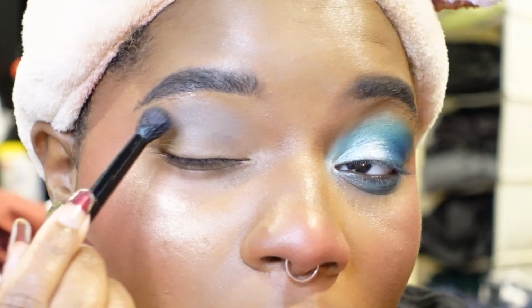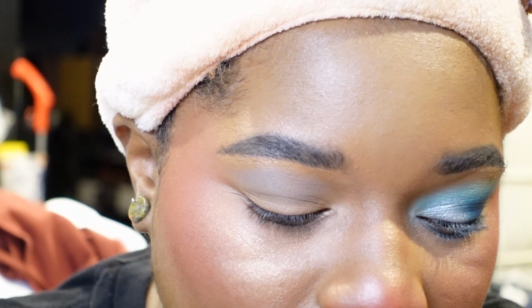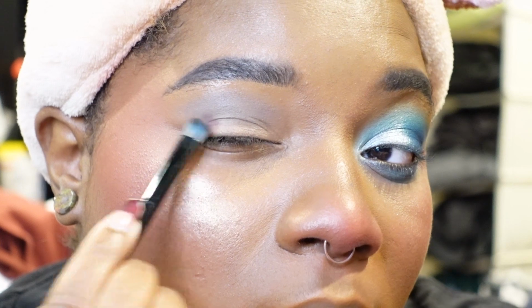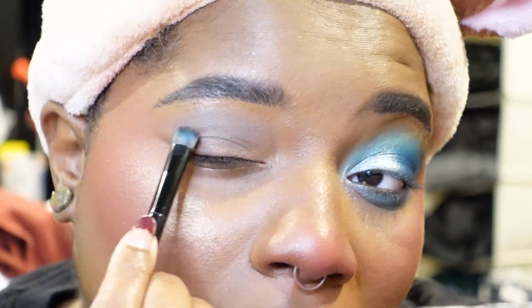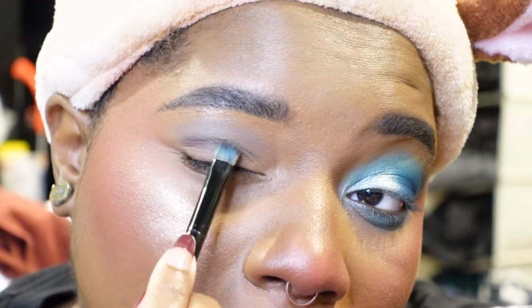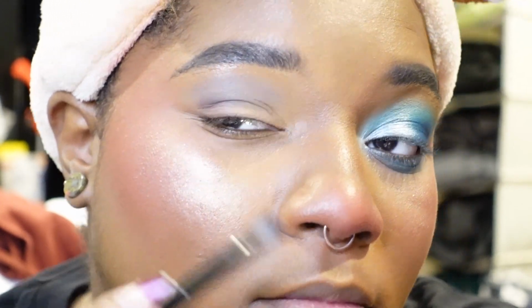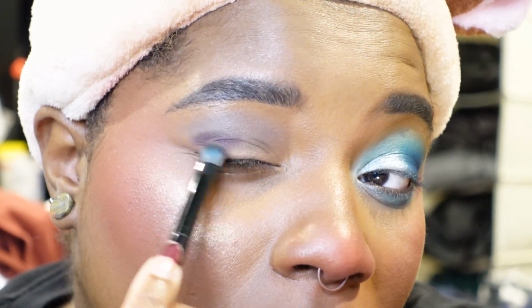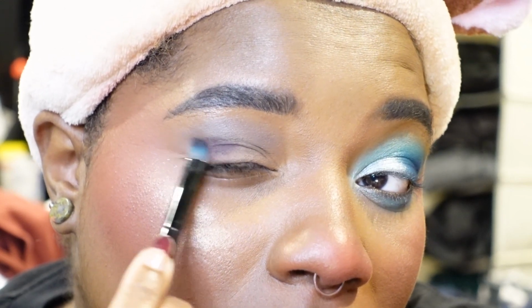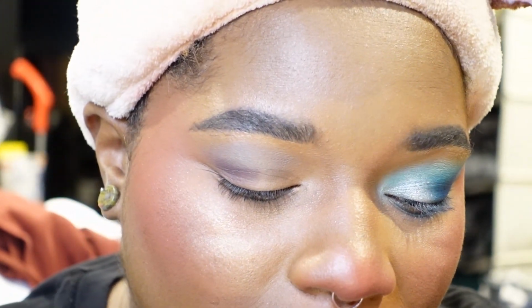Now that I've just got it on the top portion of my eye, I am going to dip into the deeper of the purples to see if it's actually going to show up on camera. Yes, great. Fill in my outer lid into the crease. Maybe I should have started with the purple first. Bring it out a little more. It does not want to play nicely today.